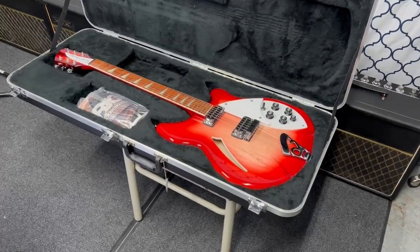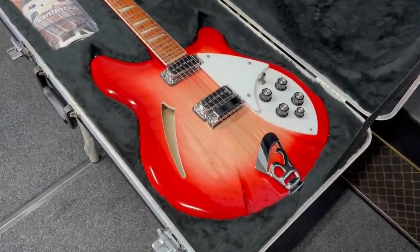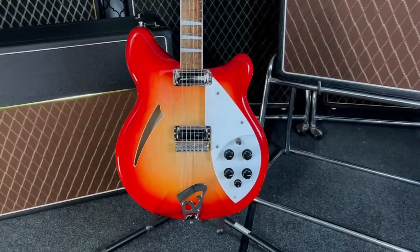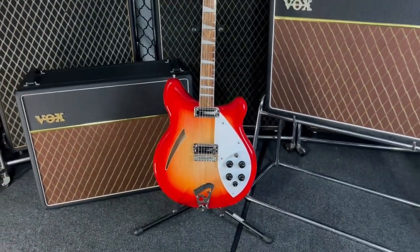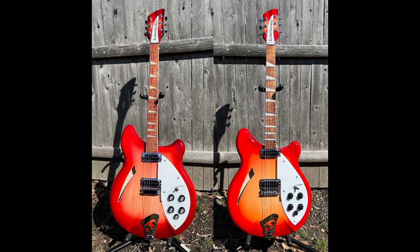I just recently sold my 2005 360 for this newer 2023 360. Rickenbacker made some great enhancements this year, and I could not resist scooping one up. Hopefully I'll have a video out soon comparing the two, but for now, let's stick to the pickups.